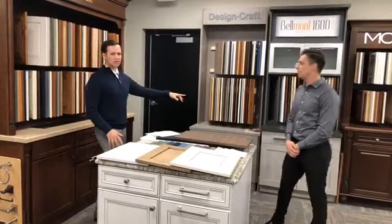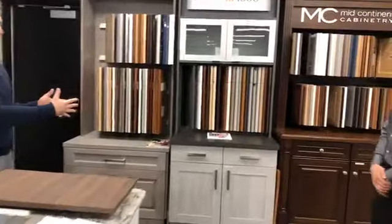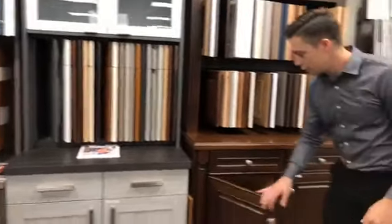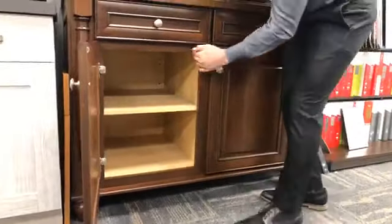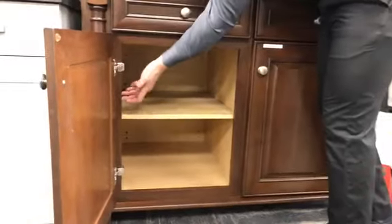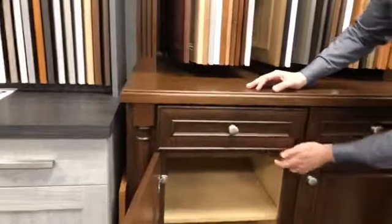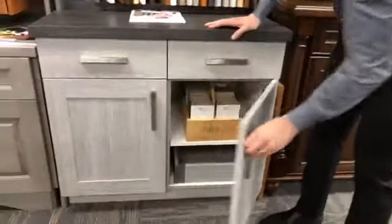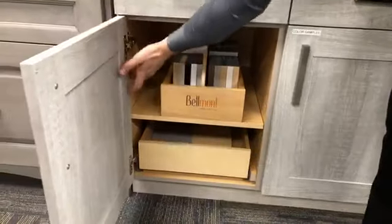Now, tell us a little bit about, you mentioned the framed versus frameless. What does that look like in the actual construction? Yeah, so framed cabinetry versus frameless. Framed cabinetry is going to be that traditional US made style where they have this face frame right here, and your door actually attaches to the face frame itself. And then the box is going to be inside mounted to that face frame. When you have a frameless cabinetry, there's no frame, so the door attaches straight to the box.